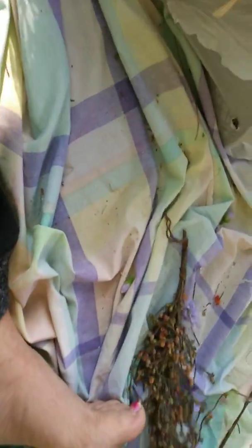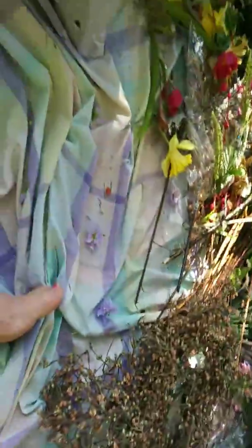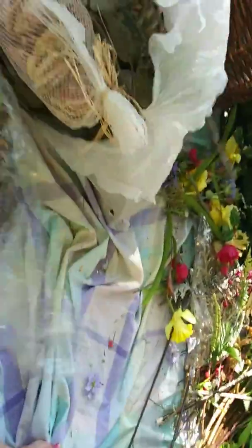Okay, guys, here's another bag. Oh my goodness. Look. What is this? What is this stuff? Wow, it's real long. See that? Some kind of berry vine or something? It's so pretty. Here's some more of that. Some more brand new in the bag.